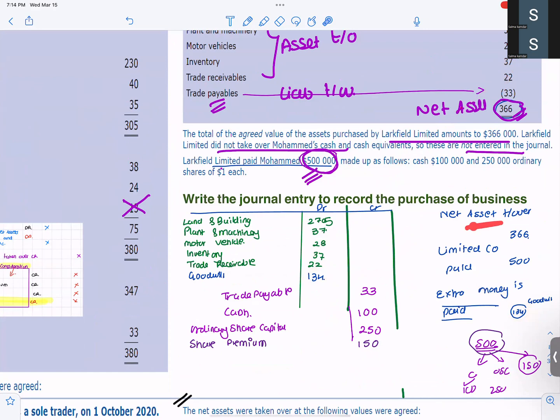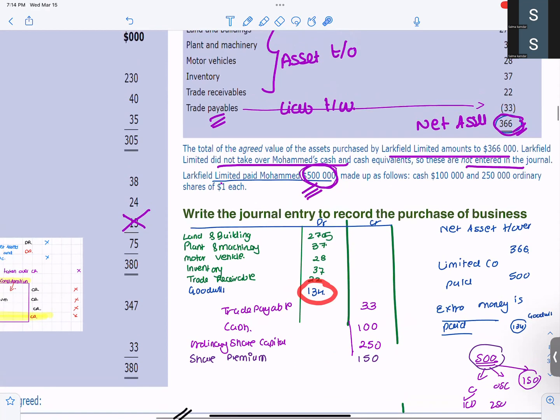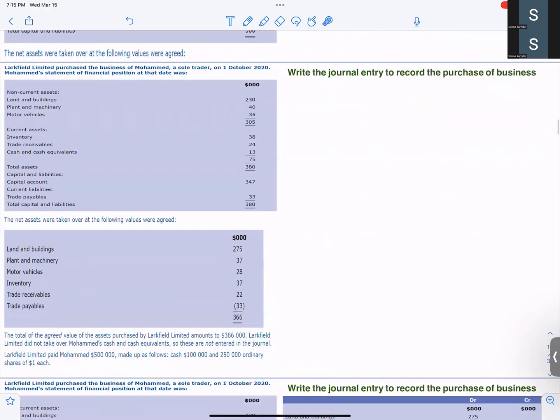Goodwill is the difference between the net assets taken over and the purchase consideration. All assets taken over are debited, all liabilities taken over are credited, so the trade payables are taken over. And I am going to pay purchase consideration of 500,000, and the purchase consideration is discharged: cash 100,000, ordinary share capital 250,000, balance share premium, and goodwill is the difference. So this is the journal entry to record the purchase consideration. I hope you are with me. Take some time. Record the journal entry for purchase consideration.